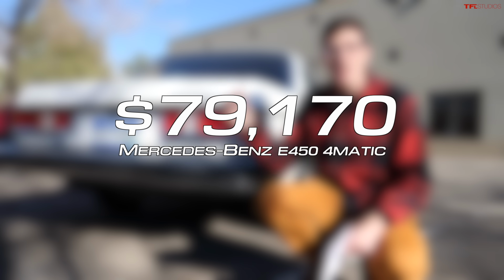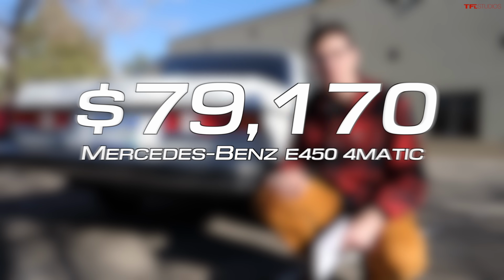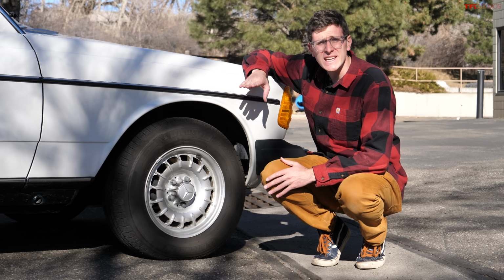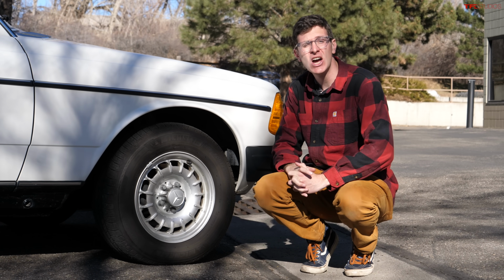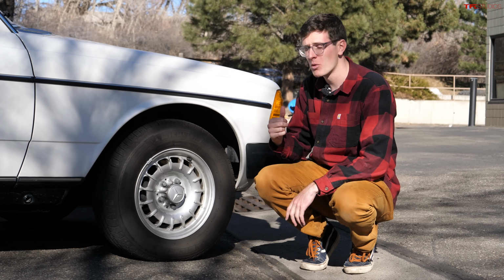Compare that to the new one, that one is 79 grand. So price-wise, pretty comparable actually. This old Mercedes is rolling on 14-inch wheels. 14s, not 15s, not 18s, not 20s, but 14s. The tires are 195/70 R14s. They are tiny by modern standards, a point I will make, well, right now.